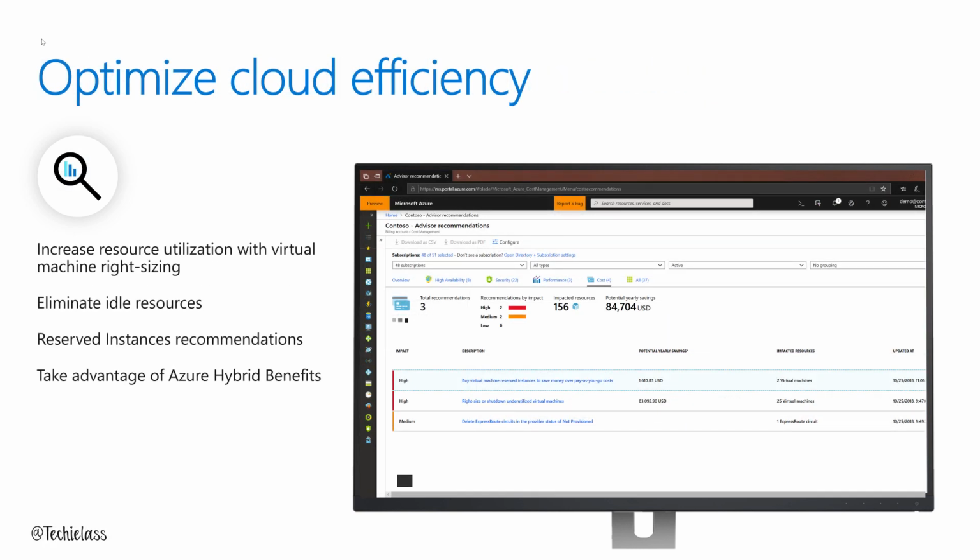Azure Advisor can also help you understand whether your machines or your virtual machines are at the right size, whether they need to be bigger or smaller, what's idle, what could be cheaper to run if you took advantage of reserved instances or Azure Hybrid Use benefits as well.